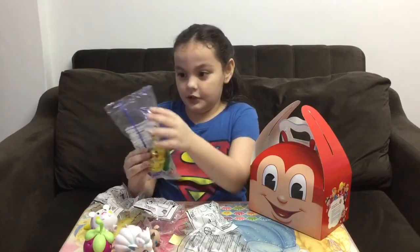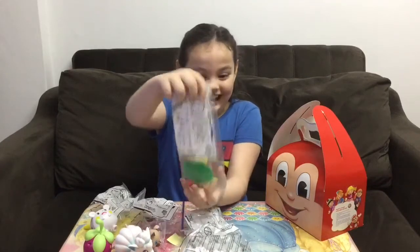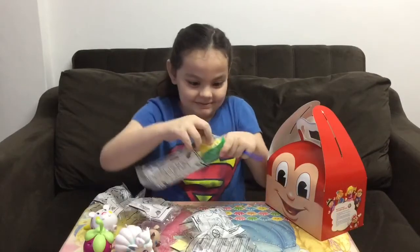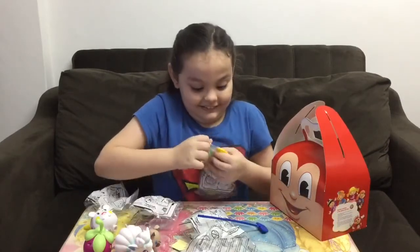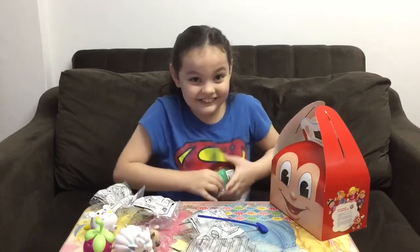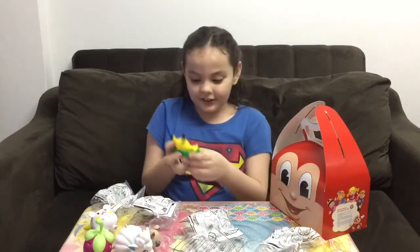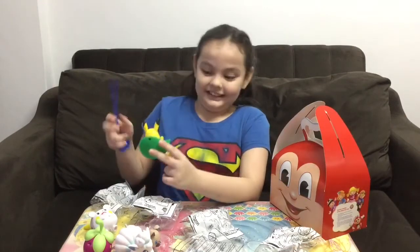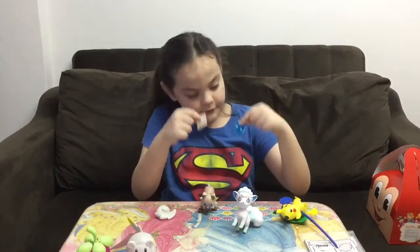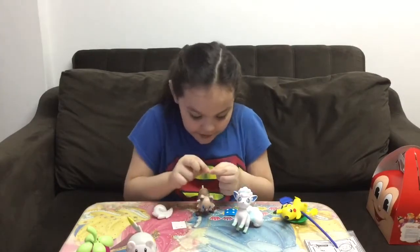Okay, we all know he's cute. So let's look at his big plastic. A super big. And their plastics are open. Okay, so. Finally! That was really, really hard. Woo! Pikachu is so cute. Rockruff and Vulpix both came with cool stickers for their paws. Cool, right? Okay, put them on.